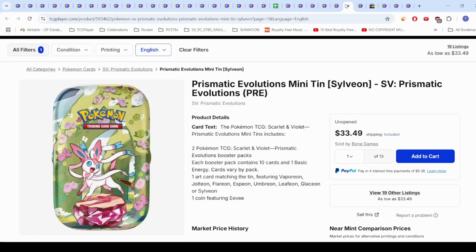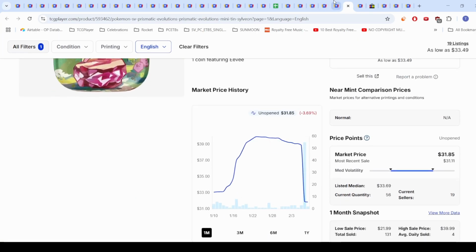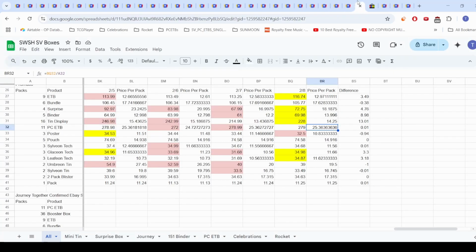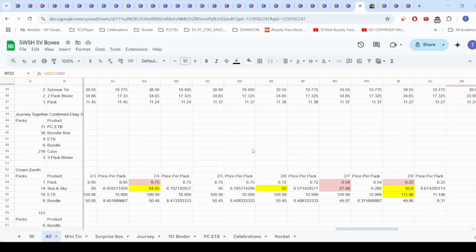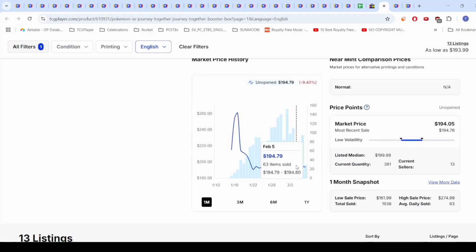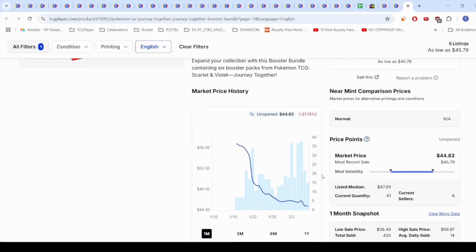Okay, so I'm just going to go into Dueling. Oh yeah, the mini tins were also selling a lot for single ones, 55 and 44. All right, Dueling together hasn't really changed much on TCGplayer pricing. Their prices are almost exactly the same as yesterday. As far as the manga booster boxes, they're selling 100 a day. ETBs have gone up to about 50 the last 2 days, and bundles are still selling at like 22 a day.